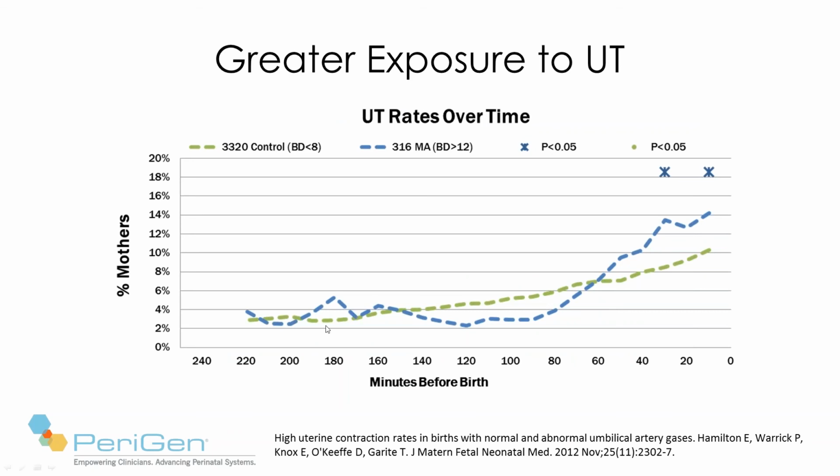This is just another way of looking at rates of uterine tachysystole. Here, we're looking at the rate not in the group as a whole, but at particular points in labor. So as we move towards the right, we're getting closer and closer to birth. And you can see in the greens, the normals, babies with normal gases at birth, rates of uterine tachysystole are quite low, and they gradually increase as we get close to delivery. And in the babies with base deficits over 12, they also increase, but much more. It's just before birth.